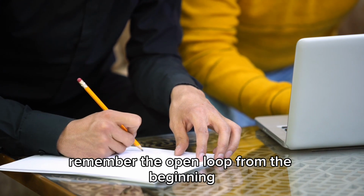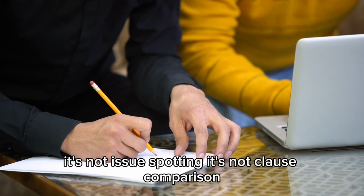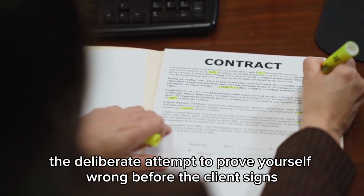Remember the open loop from the beginning? The step most attorneys skip? It's not issue spotting. It's not clause comparison. It's challenge mode. The deliberate attempt to prove yourself wrong before the client signs.